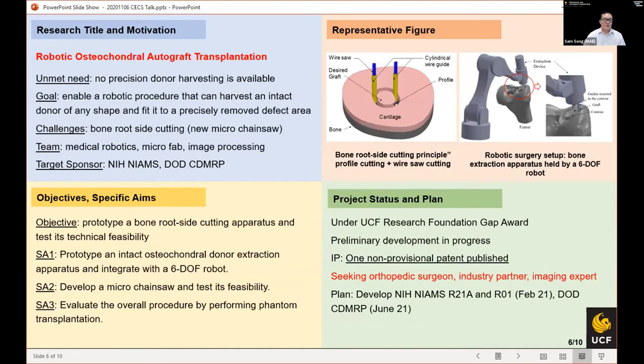And the next one is robotic orthopedic surgery. Basically, this is a little robot that can do precision bone cutting. Obviously, for implantation and all that, precision is really important, and it becomes minimally invasive if you do it carefully. For this one, I've also been knocking on the door of the DoD and obviously NIH. I have several plans to submit R21, R01 and DoD proposals for that.